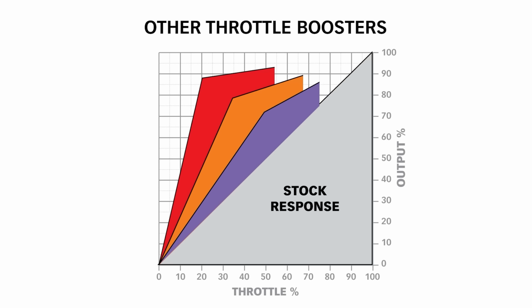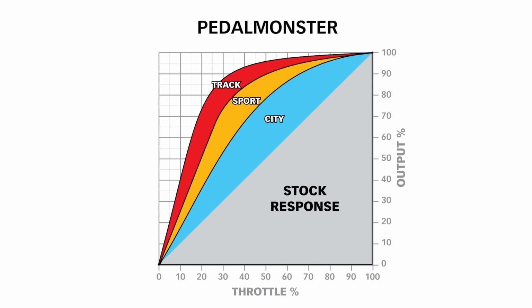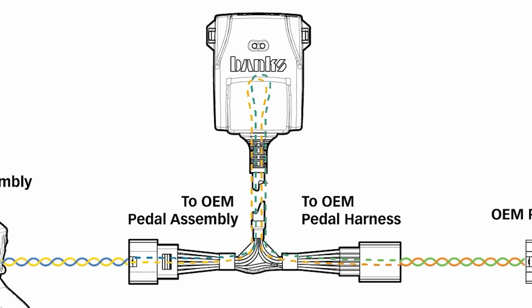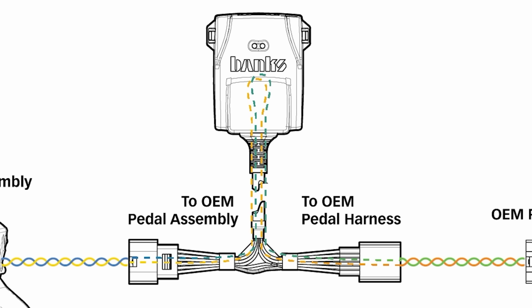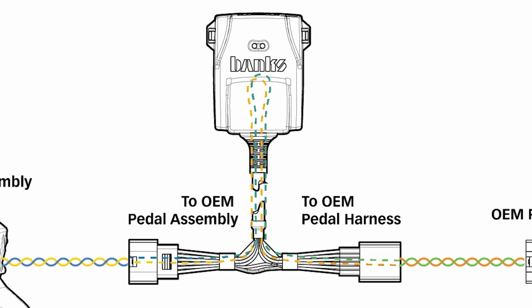We've looked at the other guys. They just have crude straight lines. We've worked hundreds of hours making sure these pedal profiles are fluid and dynamic. Here's how it works. The PedalMonster intercepts signals between the pedal and the vehicle's computer. Then it modifies those signals based on the mode and pedal profile you choose.